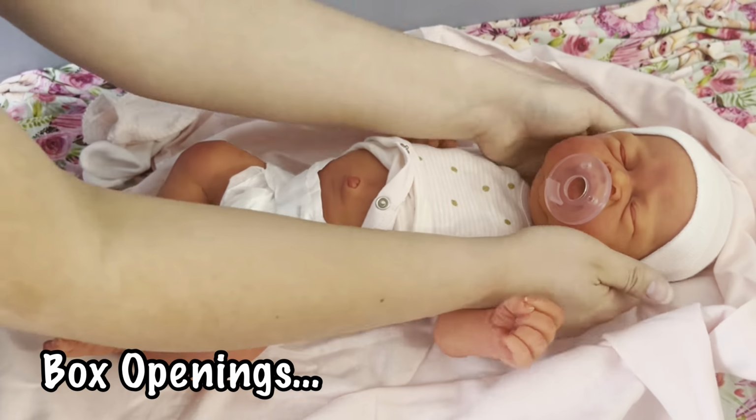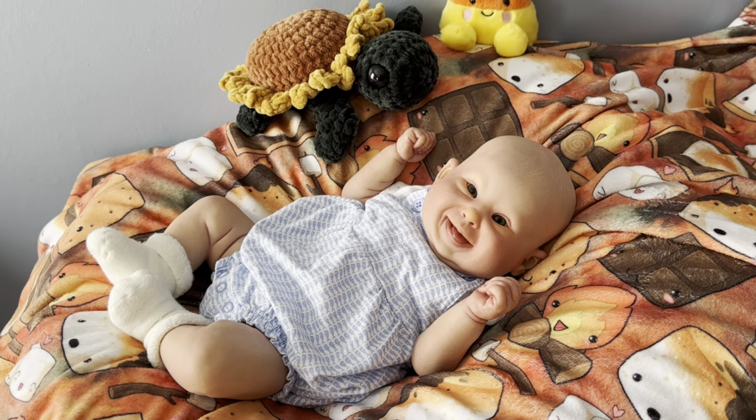Today I have one of my Reborn art dolls here. This is Georgia. That's what I named her. She is a super special baby as she represents babies with Down syndrome. Today I'm going to change her into a fall themed outfit and then we're going to take her on an outing. I haven't taken her out in a really long time and she's also been in this summer outfit for a very long time. So I thought it was the perfect day to take her on a fall outing.